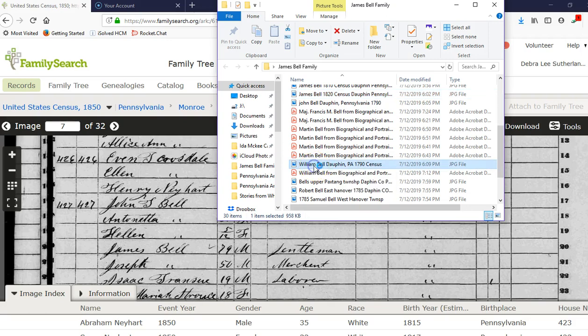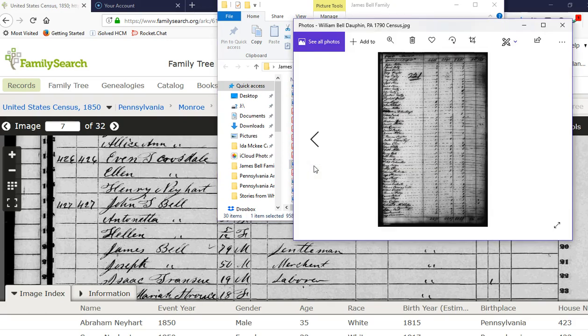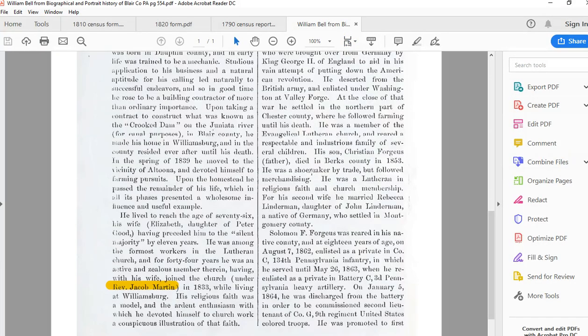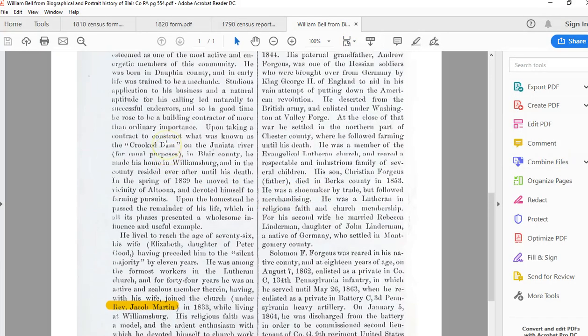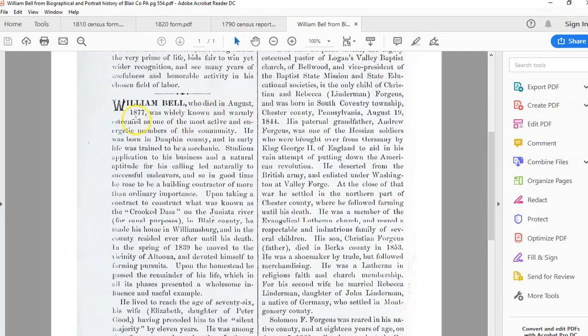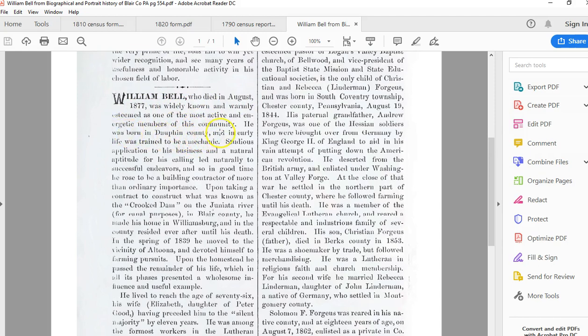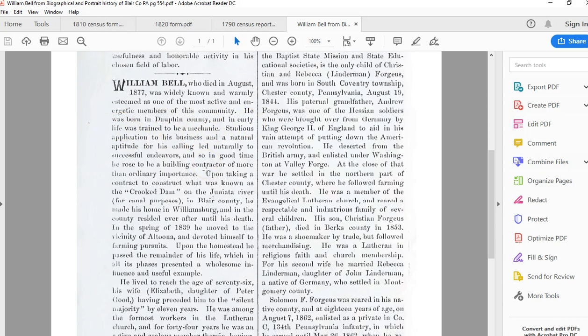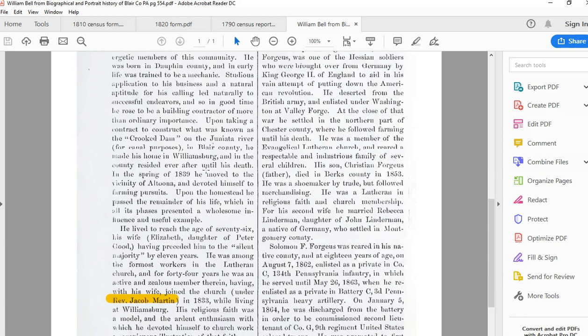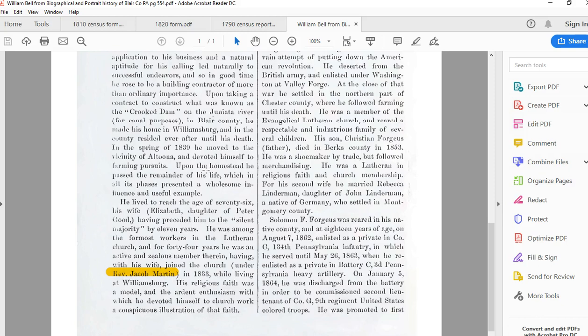But what we did find was a history of William Bell in the book. So this is a lot of fun. Because we found William Bell, who died in August of 1877, and then it talks about him. He was born in Dauphin County and was trained to be a mechanic. It doesn't really say anything about his parents. So that was kind of a little bit frustrating.